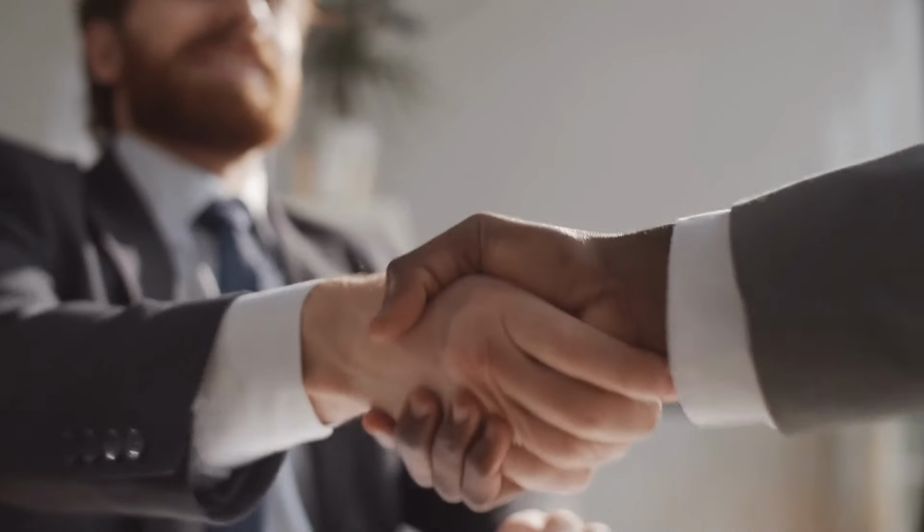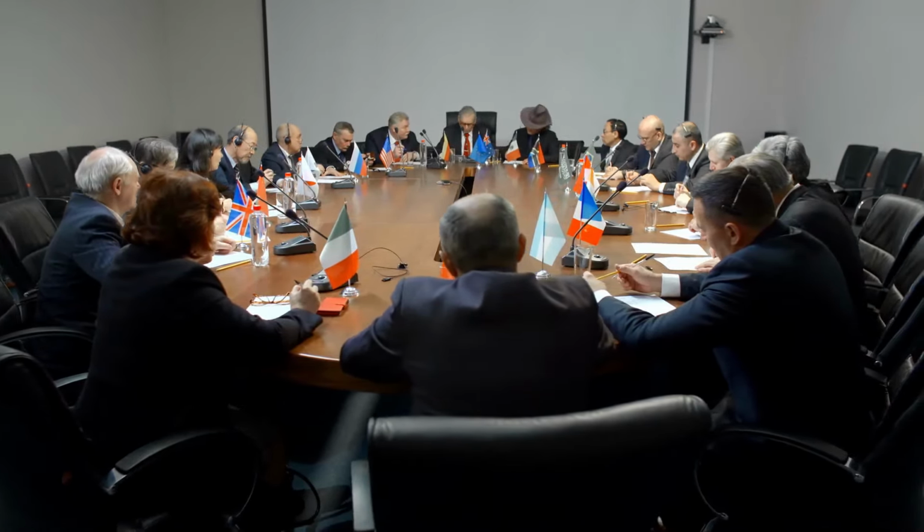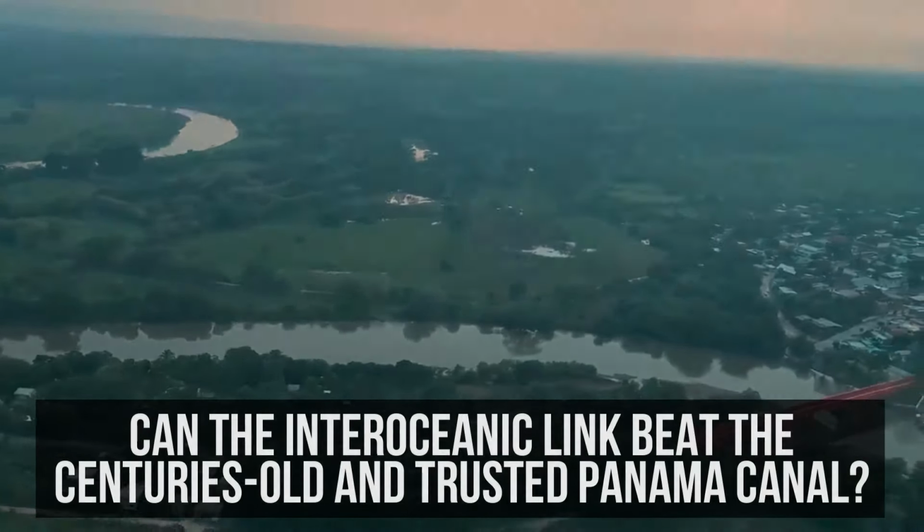With the backing of the U.S. and the strong support of Asian countries and 65 foreign companies, the Inter-Oceanic Rail might come to haunt the Panama Canal. After all, Panama's facing serious issues due to severe drought that's dropped the water level by several feet. Can the Inter-Oceanic link beat the centuries-old and trusted Panama Canal? Stay with us till the end to find out.